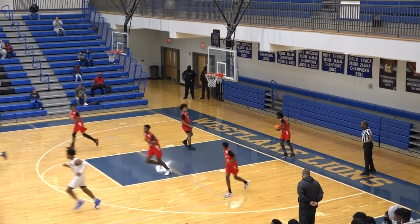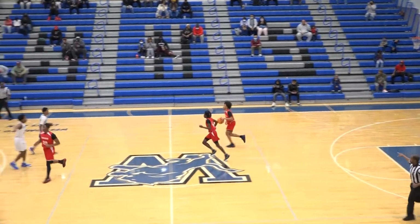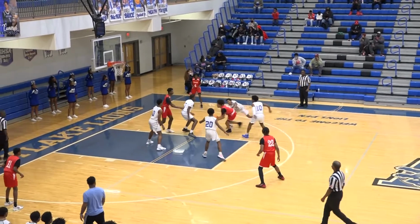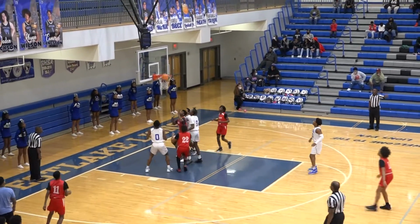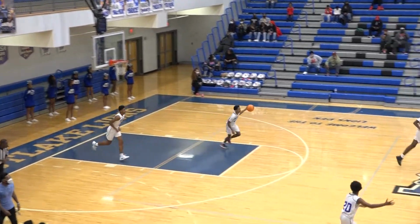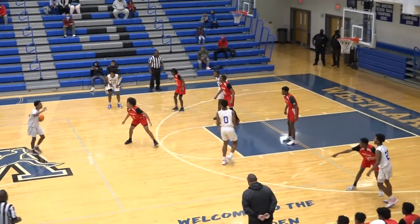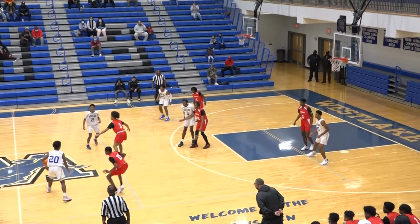I was just talking about how they hadn't really attacked the paint too much, and I spoke too soon because they just got in there and laid it up. Lions on fire. All right, the 3 attempt by the Trojans, and they got 3 too. So they're sending a message. They're saying, you can shoot threes? Well, we can shoot too. Watch this. So the Lions, let's see if they can answer.